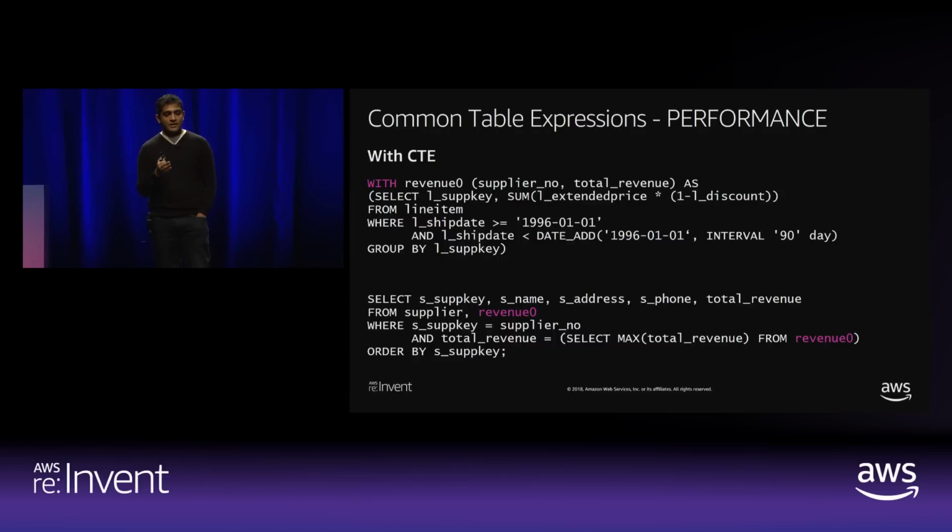You put a with clause, you define revenue 0, and then you use it again twice in the main query. So not that much difference. The difference is in how it's implemented.